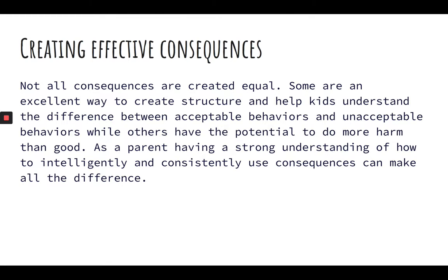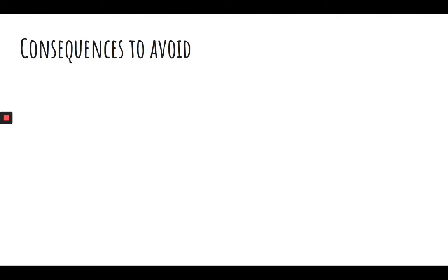Not all consequences are created equal. Some are an excellent way to help structure and help kids understand the difference between acceptable behaviors and unacceptable behaviors, while others have the potential to do more harm than good. As a parent, having a strong understanding of how to intelligently and consistently use consequences can make all the difference. Here are some consequences to avoid.